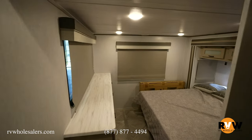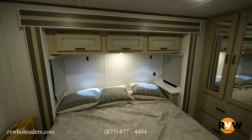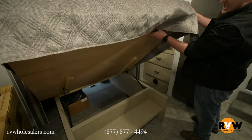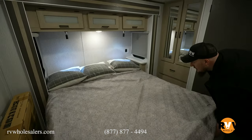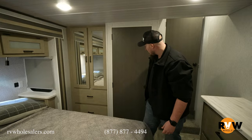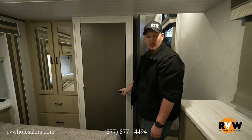And of course, the master suite here in the back of the camper, full-size queen bed with lots of storage underneath as well. Access to the outside, of course. You do have a wardrobe here with a couple of mirrors. And of course, washer dryer hookup here. So that way while you have a permanent setup, you can do all your laundry as well.